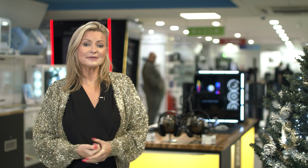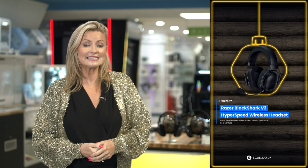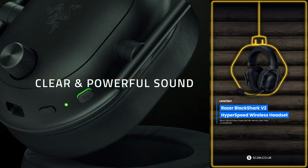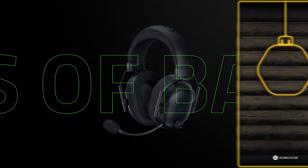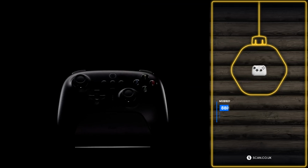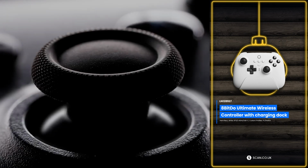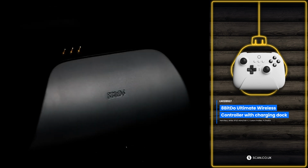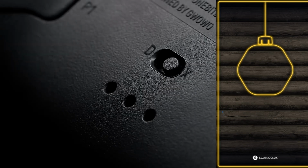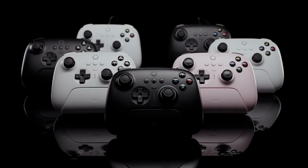For those who take gaming seriously, Razer's BlackShark V2 HyperSpeed wireless headset is a game changer. Ultra lightweight with crystal clear sound and memory foam earpads, it's perfect for long esports sessions. For something a little bit different and with a nod to retro game controllers, the 8BitDo Ultimate Wireless controllers with a panda charging dock would make a thoughtful gift for your gamer, and they're compatible with Windows, Apple and Android devices. Nostalgic and available in a variety of colours.